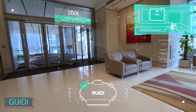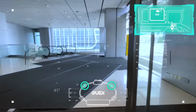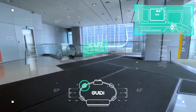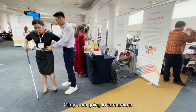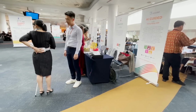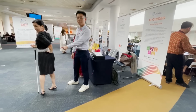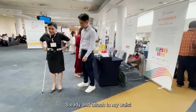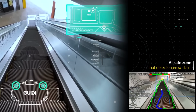Amid helicopters and lunar modules, the GUIDi belt may seem modest, but this Hong Kong development greatly enhances the lives of visually impaired individuals. This belt was made by Hong Kong assisted mobility company AI Guided, a company that specializes in AI, haptic reflex actuation, and environmental visualization, especially for smart cities, social connectivity, and social welfare applications.